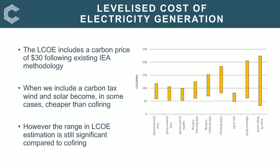But even so, even with the introduction of a reasonably high carbon price, where we're not at anywhere near those levels yet in the EU, we can still see that co-firing is competitive. Also, the range in estimated costs for co-firing is narrower than that for the solar and offshore wind scenarios, and that's just because of their uncertainties and their capital cost requirements.